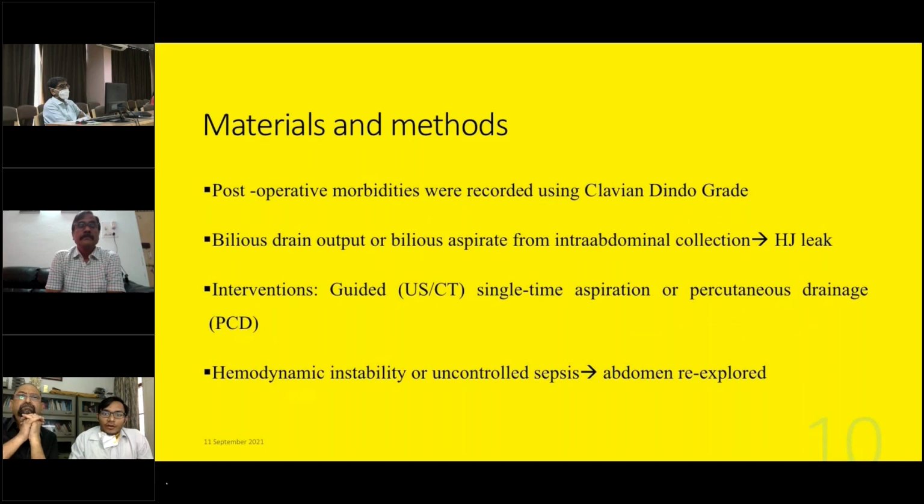Post-operative morbidities are recorded according to the Clavien-Dindo grade, which is based on the management of all the post-operative complications. Hepaticojejunostomy leak was diagnosed if there is a bilious drain output or an intraabdominal collection which, when aspirated or drained by a PCD, showed a bilious aspirate.